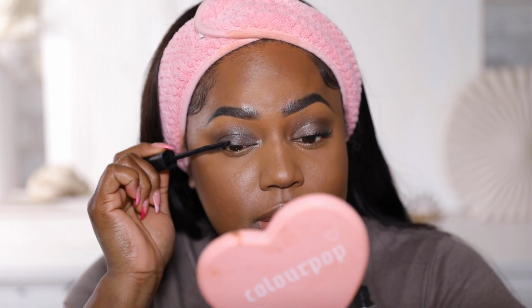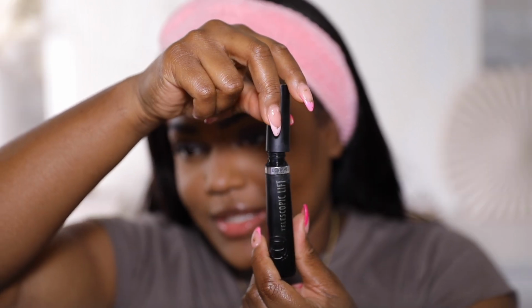And lately I've been doing my lashes, bringing them out this way with mascara. I don't know, I did it by accident one day and I actually really like the way it turned out. So I've been kind of giving myself a cat eye with mascara. By the way, this is the L'Oreal Telescopic Lift.